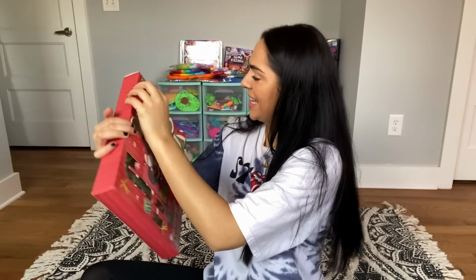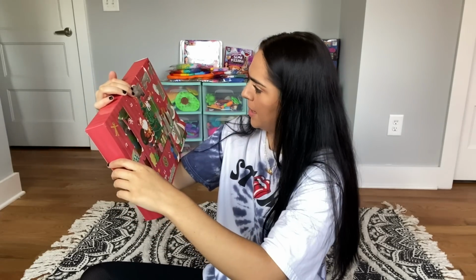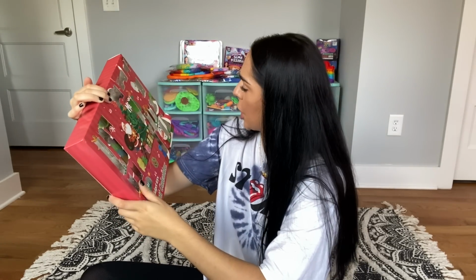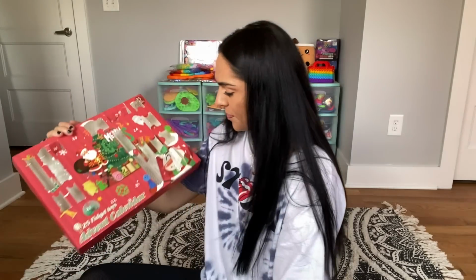Ooh, a little pea pod fidget. And number 18, marble mesh. Very, very fun. Number 19. Oh, it's a little flippy keychain or flippy fidget. These are very fun, actually.